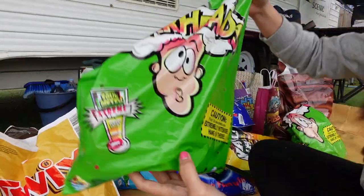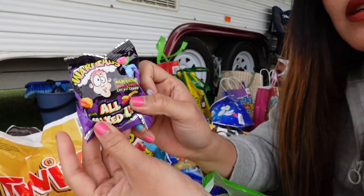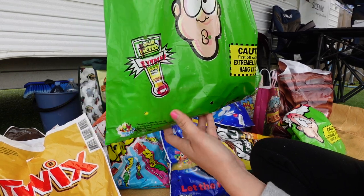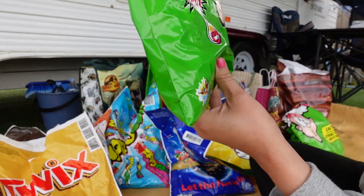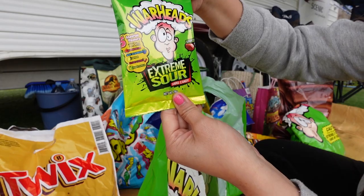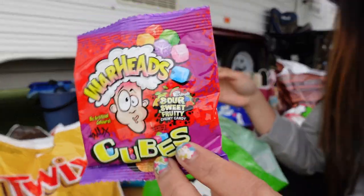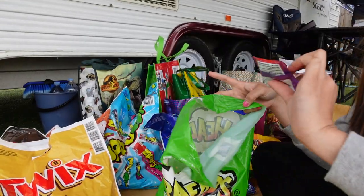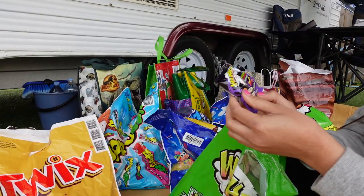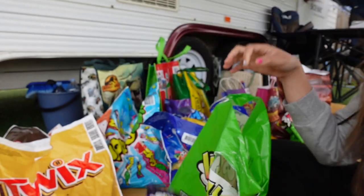So ayan, ito. I got this. Warlands is like a sour candy, guys. If you love sour, we love sour, guys. Super sour, sour and sour. This is $5. This is Warlands XPM. We have here the Warland cubes and sour bombs. We have the warheads, all mixed up.